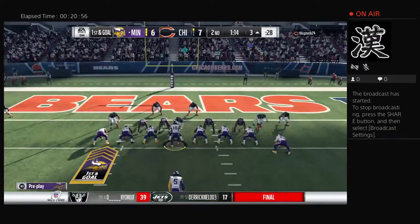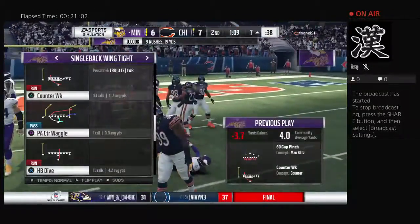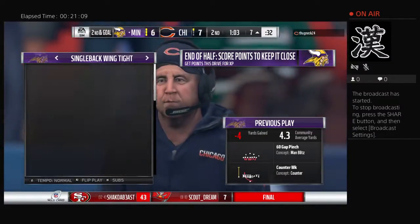They come out with one back and 3 tight ends. They'll run for it with Cook. That is not going to be any help as they dump him behind the line of scrimmage. It's a loss of 4 there, bringing up second down.